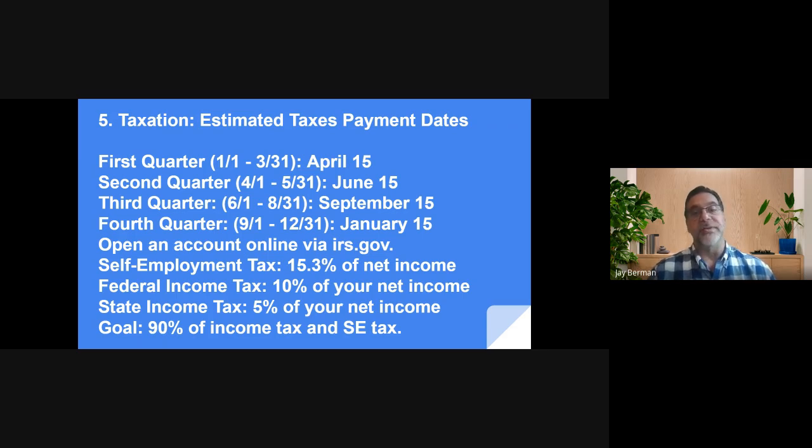The second quarter is April and May. The due date is June 15th. Third quarter, June, July, and August. That due date would be September 15th. And the fourth quarter would be September, October, November, December, and that is due on January 15th.